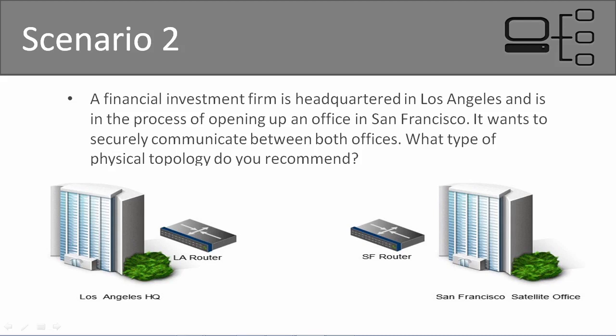Okay, so here's design scenario number two. An investment firm is headquartered in Los Angeles and it's in the process of opening up another office in San Francisco. And it wants to be able to securely communicate between both offices. So, what type of physical topology are we going to recommend?